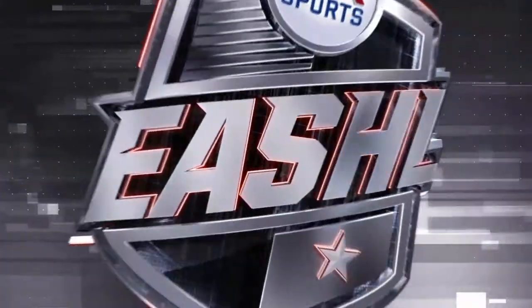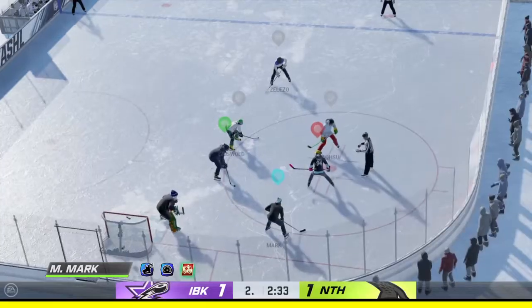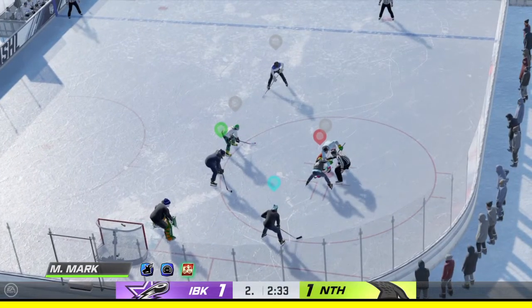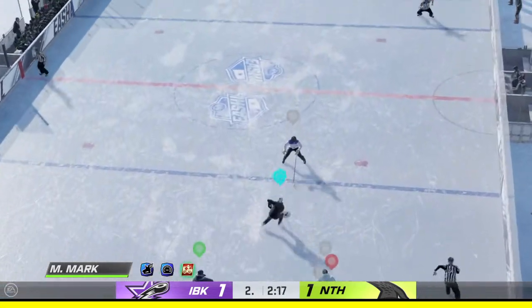He was right on the move there. James, he was in great position there. He's not fooled at all, and he shuts it down. Getting into the later stages of this period, we got a tie game. Takes possession of the puck off the draw.